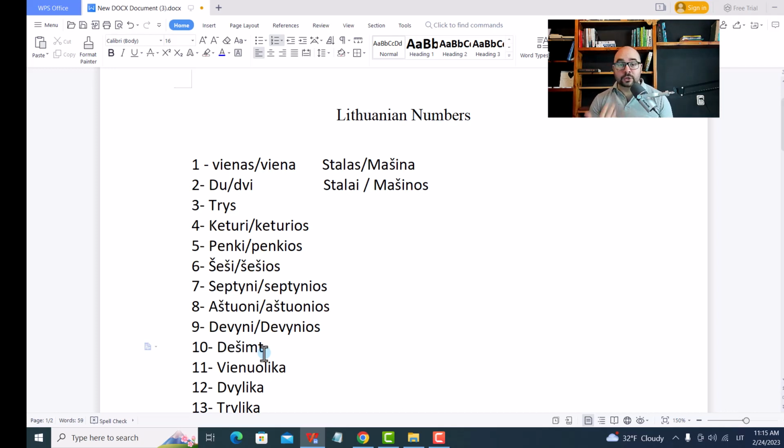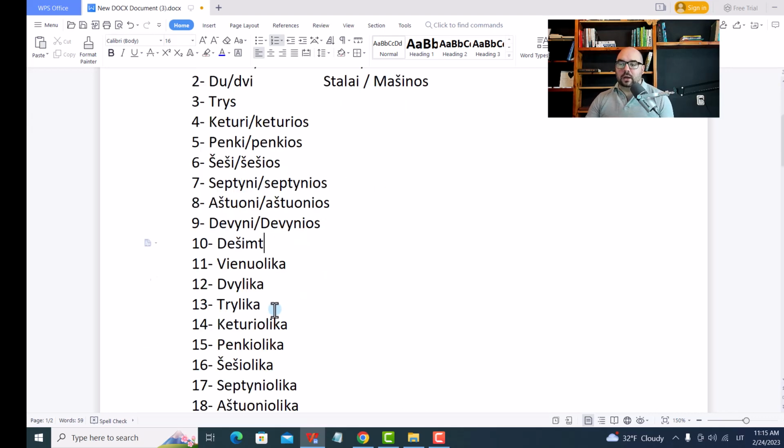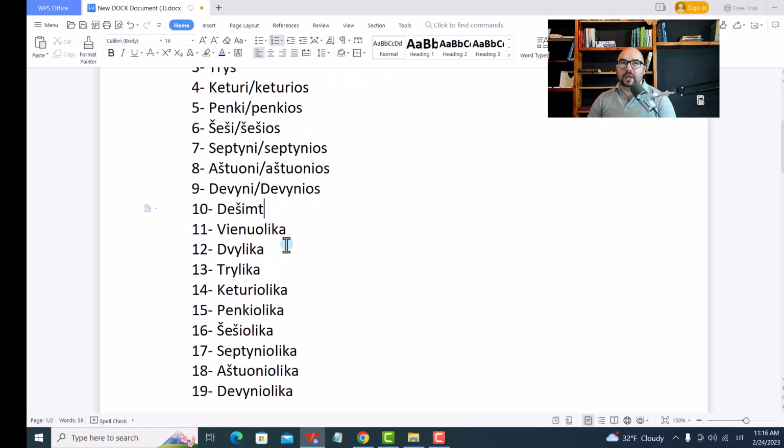For example, if you're shopping for something, or you just need to say the number, it's fine. Everybody will understand you if you use a number in the nominative case. So, 10 means dešimt. Good.